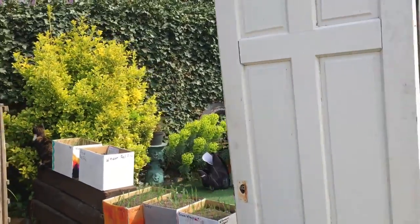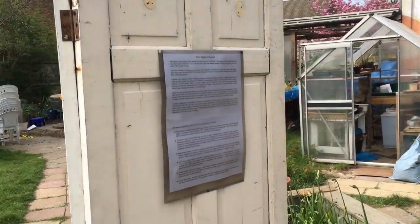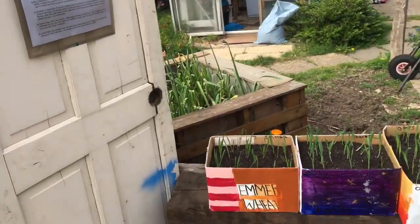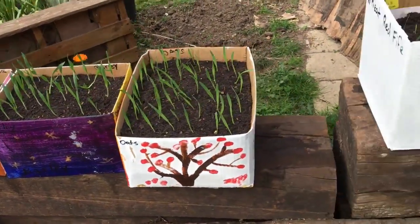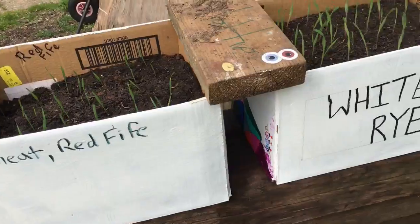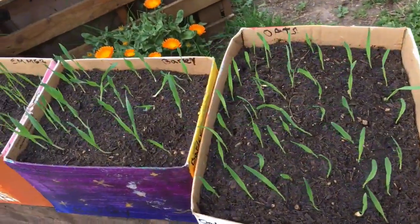Here we have our cereal project. The first seeds were planted on February the 18th. They are Emmer wheat, barley, oats, red fife and rye. They have all germinated, which is a relief.